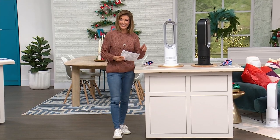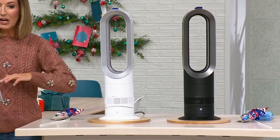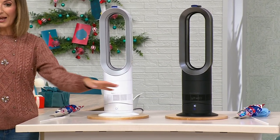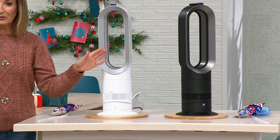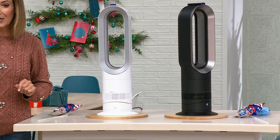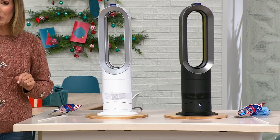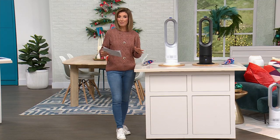So come on in and take a look. We have it in two great colors. We have it in the white, we have it in the black. What's so fabulous about this value? This exact same heater, the bladeless technology, that beautiful whisper quiet power, is $469 on Dyson's website. $469. Is it worth every penny at that price?